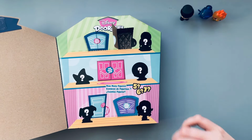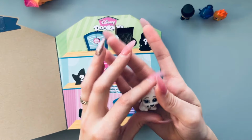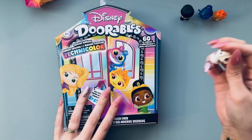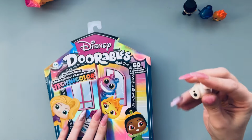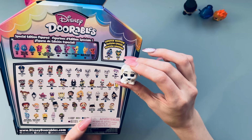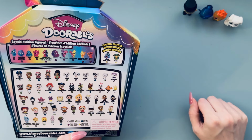And then let's see who is in door number 2. Oh, it looks like we got a Dalmatian. Ooh, and they're frocked. Oh, I like that. So if you don't know what frocked means, it means that they're fuzzy, soft, instead of the normal, smooth plastic feeling. So I love that. So it looks like we got Perdita. Oh, we got Mommy. So we got Perdita and she's common, but that's totally fine. I love that I got the Mommy. I absolutely love that.